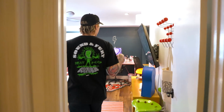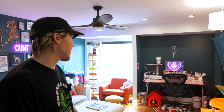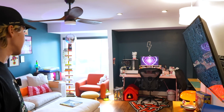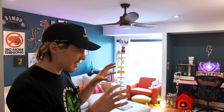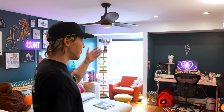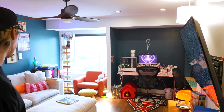So this is me and my partner's new home office slash entertainment room. We had a roommate that used to live here with us, and he recently moved out, so we were lucky enough to have this extra space to do whatever we want with it. So we decided to make it a room where we only have screens in here. This is kind of like the brain rot media room. We have video games, working in here a little bit, and just chilling. You can listen to music, whatever.